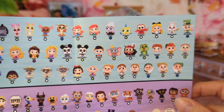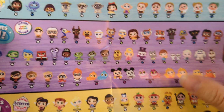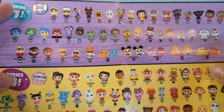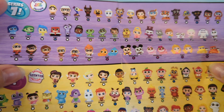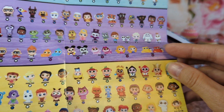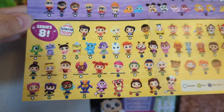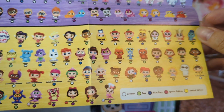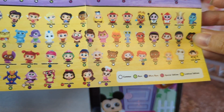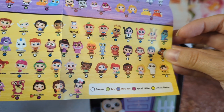Looks like we got some Snow White, Princesses, Winnie the Pooh. Series 7, we have a Belle. What is that movie? I can't remember. Incredibles. Some more princesses. Is this Nemo? I think it is. It's Hank from Nemo. That's cool. Ooh, Monsters, Inc. Love that movie. Alice in Wonderland. Brave. Ariel. Hercules. Alright. So that's what we have.